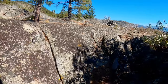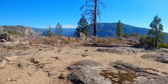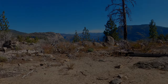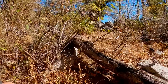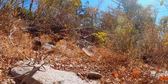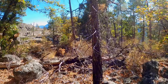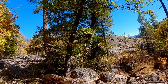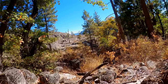Fun area. Like a little maze of rocks. All kinds of cool spots like this. Okay. This is getting full of non-fun. All right. Okay. So, reality check. First of all, this is treacherous. And I need to pay attention to what I'm doing.